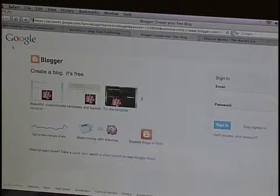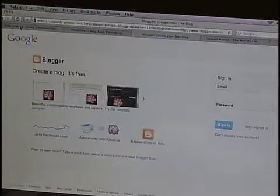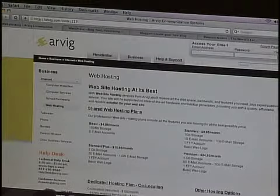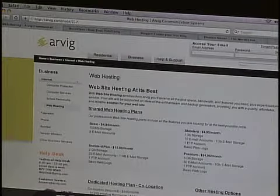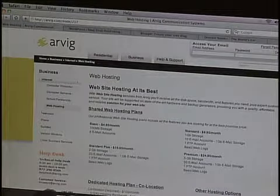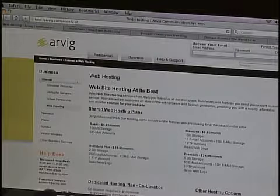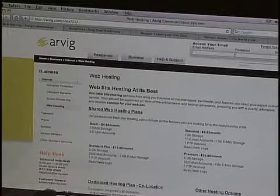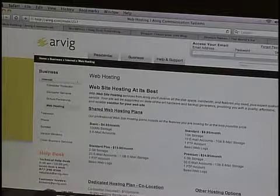The last thing you need is a place to store all your files. You can't keep your files, like the pictures and the text and everything else for your website, on your own computer because then no one can access it. You need that stuff to be up on the cloud, up on the web. So you need someone that has server space and is willing to host your website. Exactly why it's called web hosting. Arvig can do that. Someone like GoDaddy is popular for that as well.